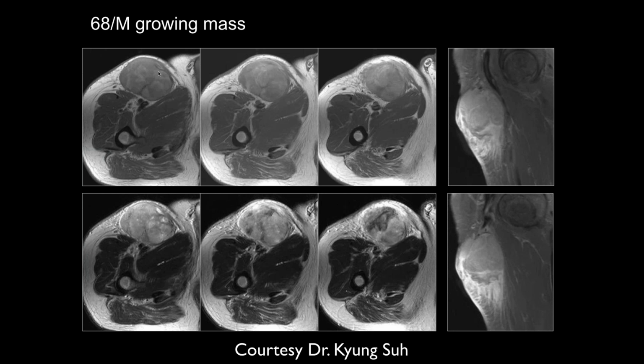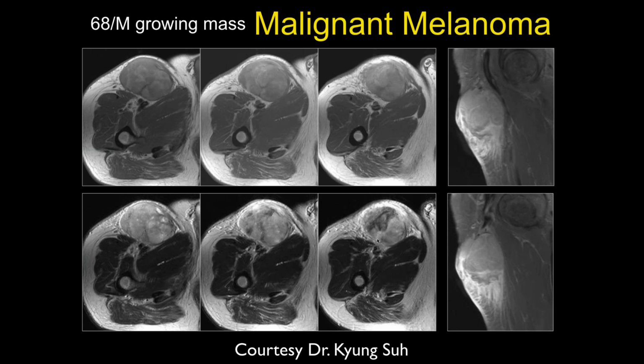Melanin? There you go, melanin. Melanomas often are a little bit brighter than muscle without being really bright. So I certainly would be very concerned about a melanoma in this particular case. There's some inhomogeneous signal intensity on the T2 weighted images, and this was a malignant melanoma. So by going through the differential with the signal characteristics, it really can actually be helpful occasionally. Not always, but sometimes.